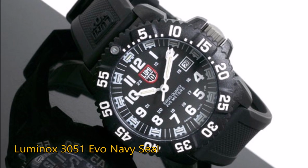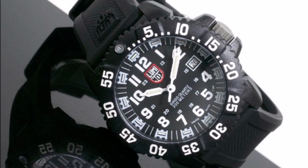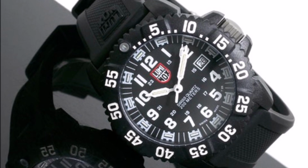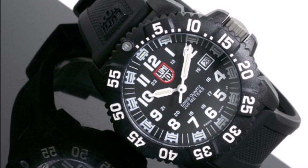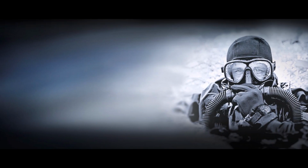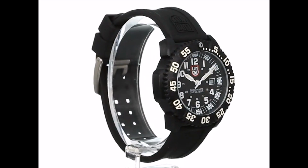At 4 is the Luminox 3051 Evo Navy SEAL watch. This watch is part of Luminox's C series and was developed in conjunction with the Navy SEALs and has been authorized for naval use. The Navy SEALs are an elite troop of the US Navy and are some of the toughest troops in the world, so if a watch is good enough for them, you can be sure that it's good enough for you to wear out in the wilderness.